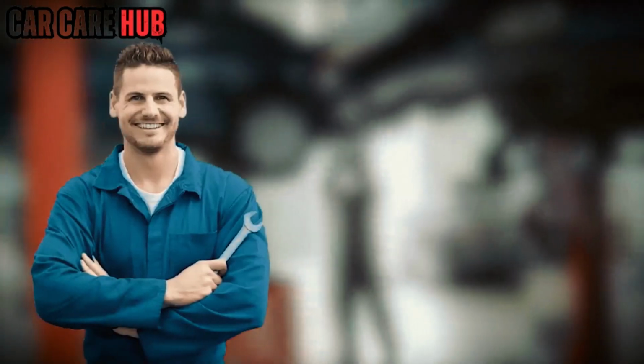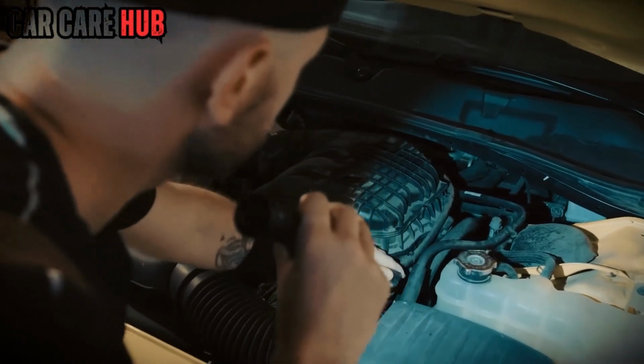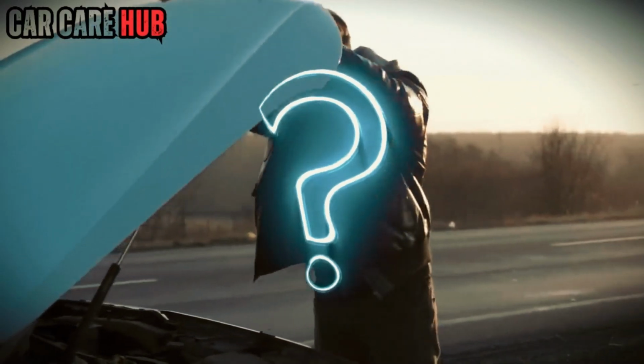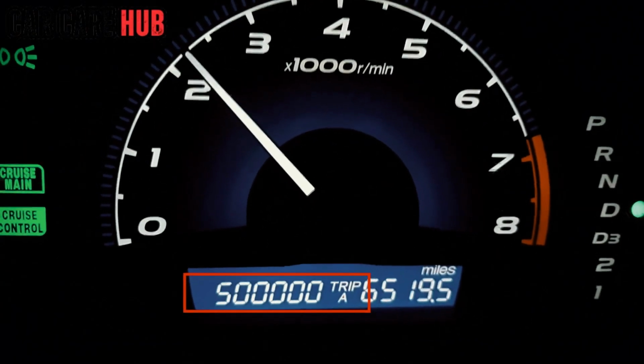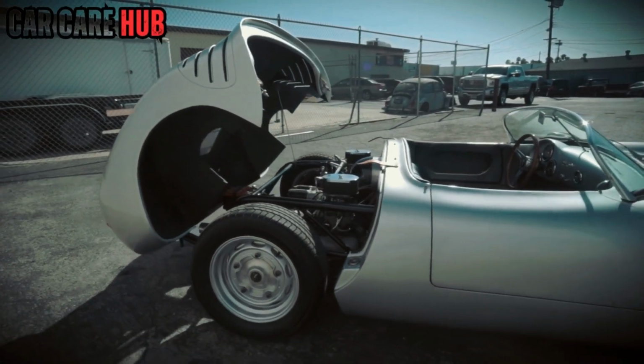But here is the professional secret. Over 60% of the catastrophic engine failures I see in my shop aren't caused by bad parts, they are caused by neglected lubrication. Today, I'm giving you the cheap liquid secrets that separate the scrap-yard cars from the half-million-mile legends. We've got the ultimate roadmap for both brand-new engines and high-mileage survivors.